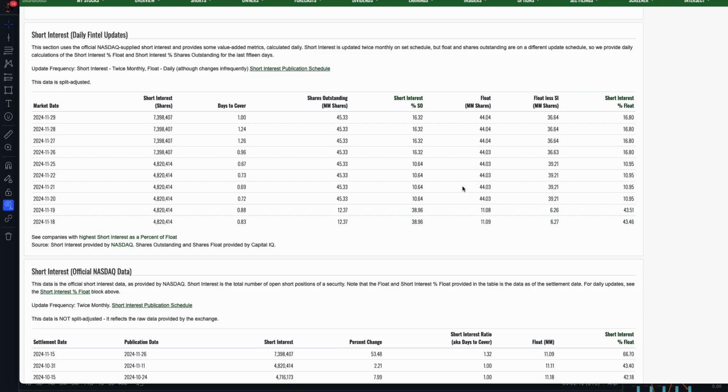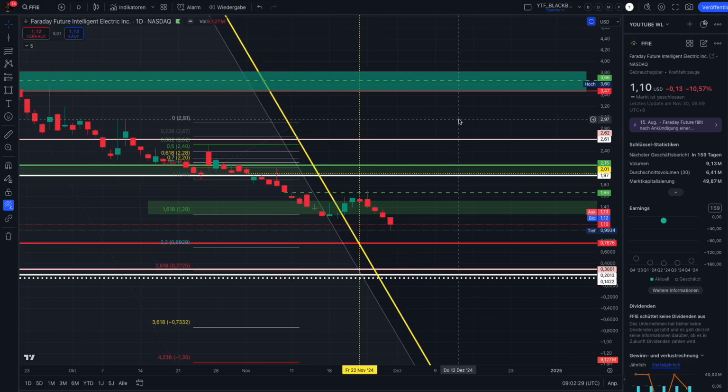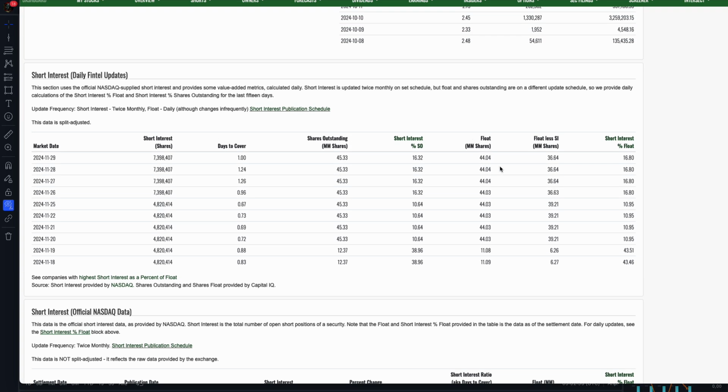I don't know. I don't want to talk about this, but it is maybe not a coincidence that exactly here, when usually the squeeze could happen, we see dilution incoming, and that is of course killing the squeeze momentum. Yeah, I don't want to be too bearish. Of course Faraday Future can still squeeze. The float is now here around 44 million shares, at least when we see the relation here to Fintel.